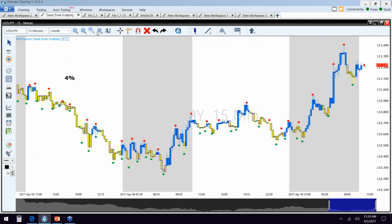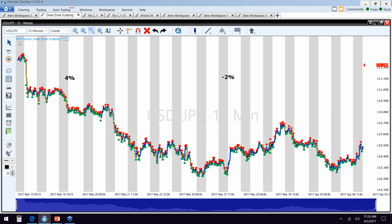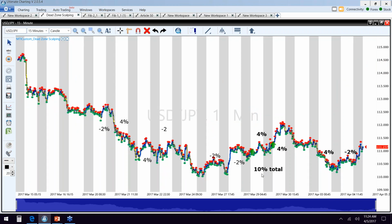So how have you done so far in the dollar yen over the last 2 weeks? Up a total of 10%. Last week here, you made 4%. This week here, you're up 2%.